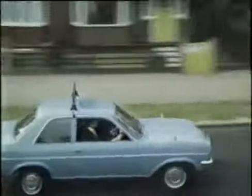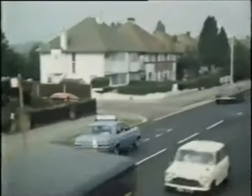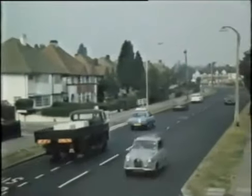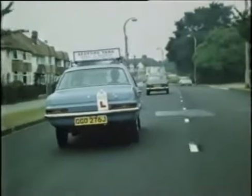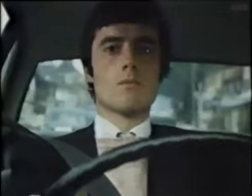The examiner will expect you to make normal progress during the test. This means keeping up with other vehicles that are traveling at a reasonable speed in relation to the existing road and traffic conditions. If you hesitate unduly or crawl along in a low gear, you can't expect to pass the test.